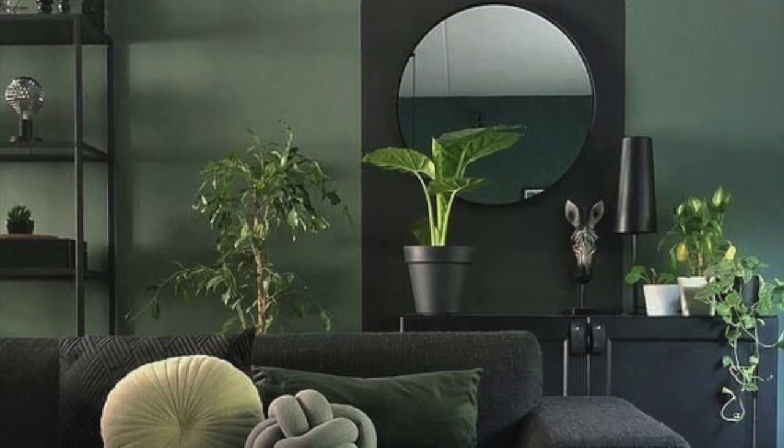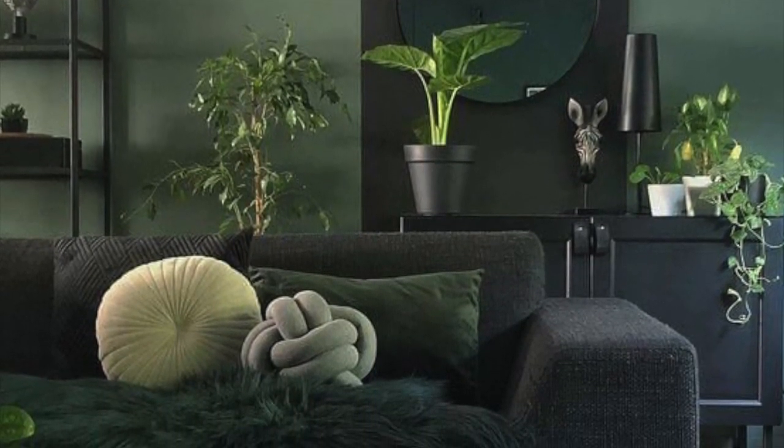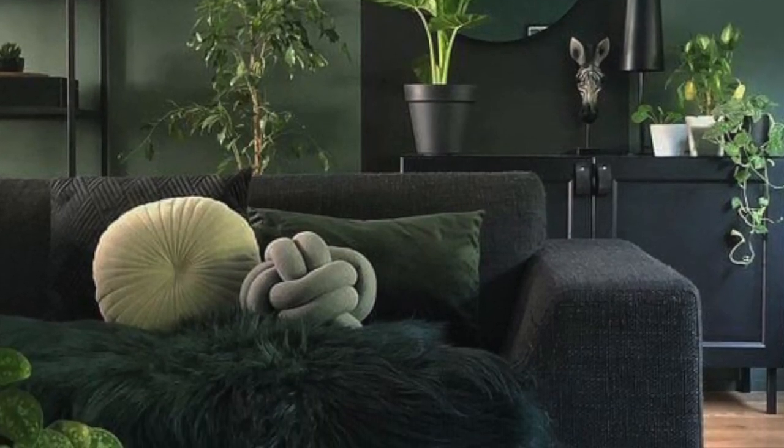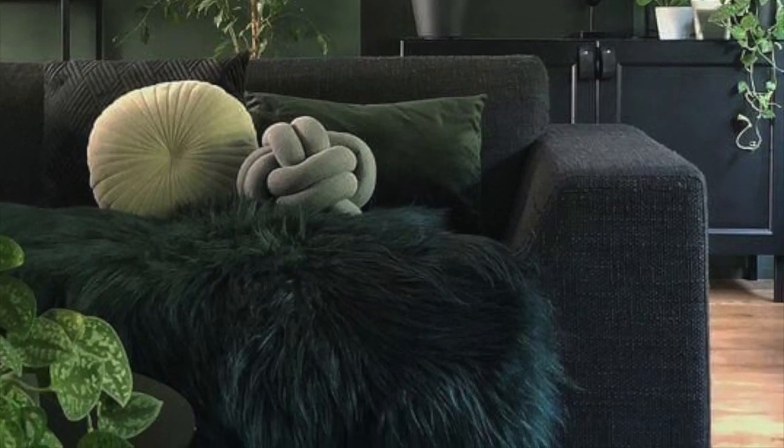This is a great example of a dark, moody green room, and I absolutely love it. I know it's not for everyone, but comment down below and let me know if this look is for you.